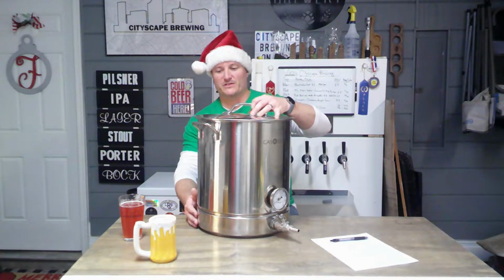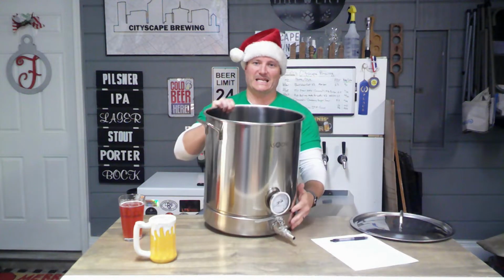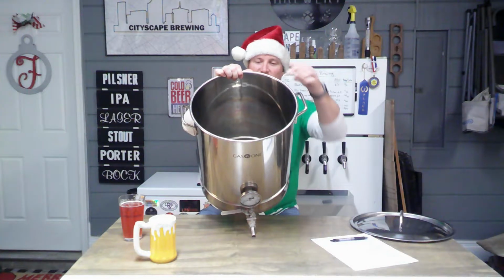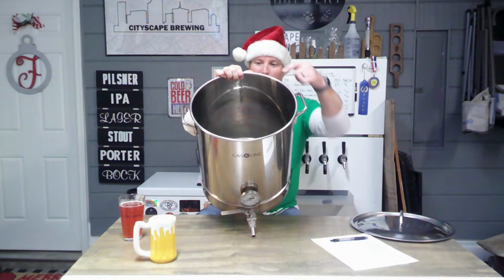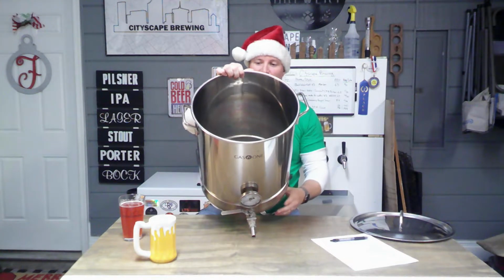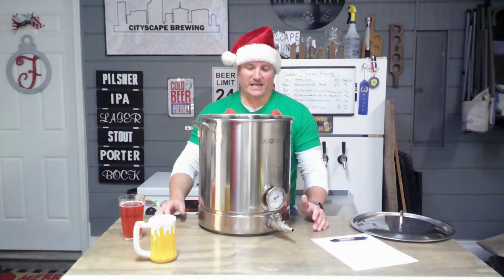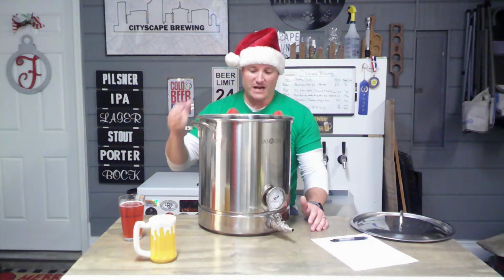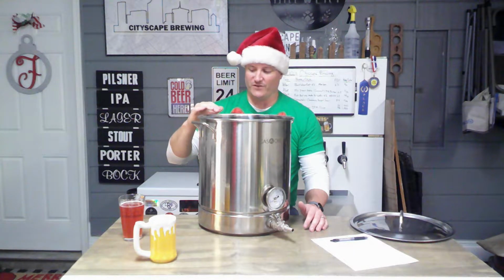What I like a lot about this pot, it comes with the lid, which is really nice, but it also comes with the markings on the inside. It's stainless steel, so it's not going to get all gummed up, and it's much better than using an aluminum pot. But the one thing that this has is markings on the back to tell the volume that you have. So as I'm getting my strike water and my mash water, I can tell what the volume is as I'm filling it up from my hose and inline filter outside.